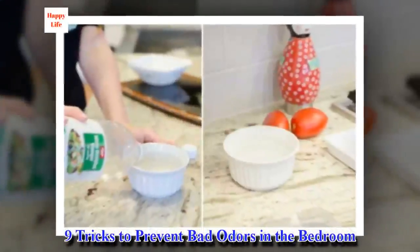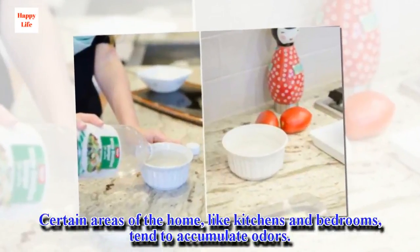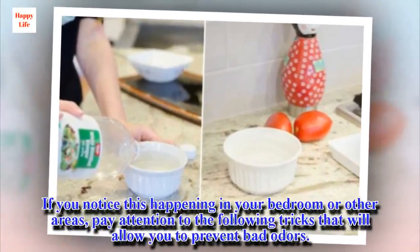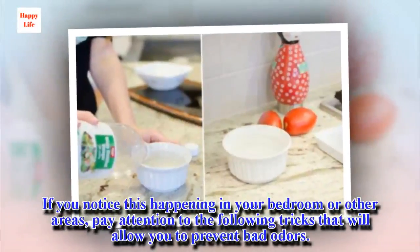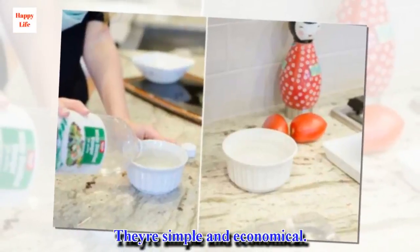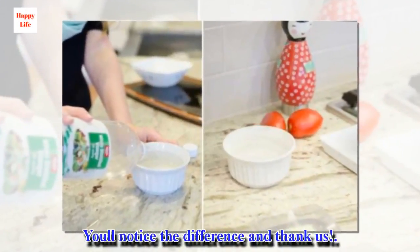9 Tricks to prevent bad odors in the bedroom. Certain areas of the home, like kitchens and bedrooms, tend to accumulate odors. If you notice this happening in your bedroom or other areas, pay attention to the following tricks that will allow you to prevent bad odors. They're simple and economical. Notice the difference and thank us.